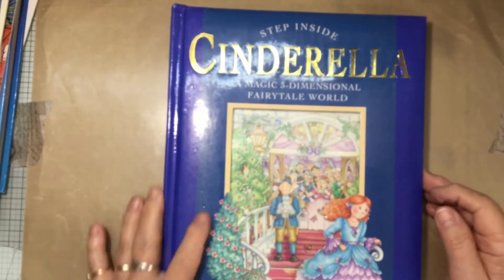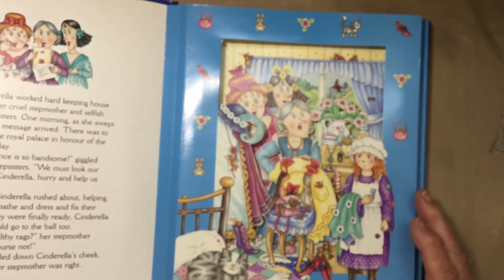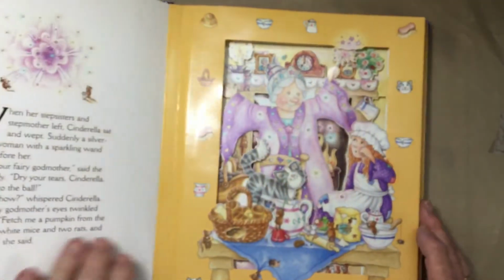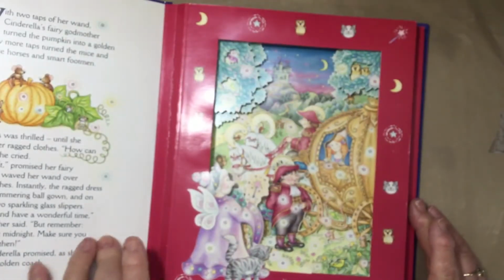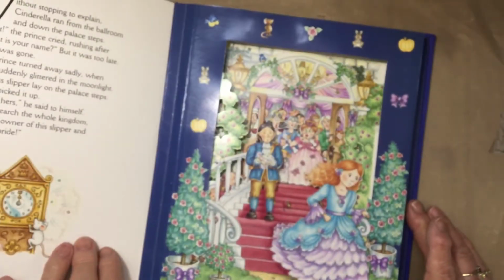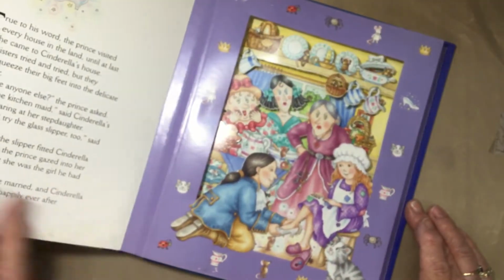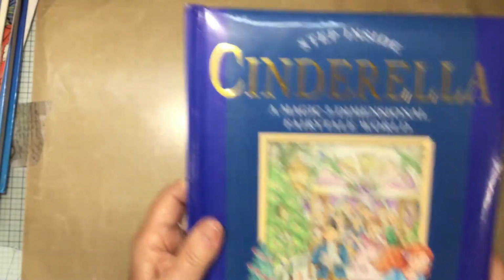Cinderella book, and it's all 3D. And I thought, well, my little granddaughter can have a look at it first, as with all the books, and then later on I might do something. I might just leave it, you never know. Who knows with me? But, you know, it's just a beautiful little book, so I got that one.